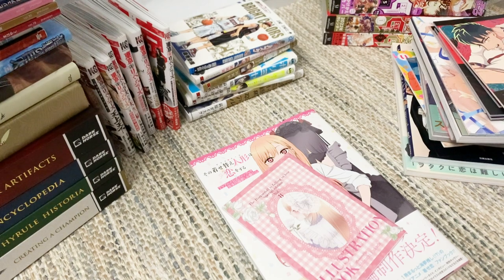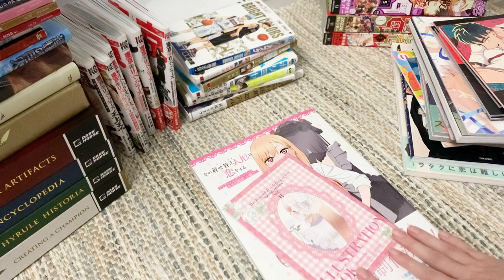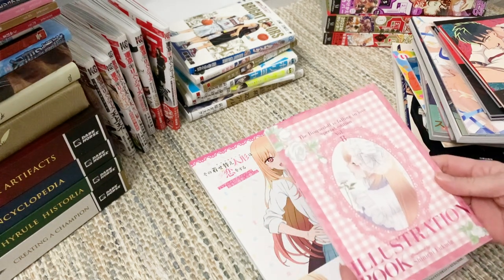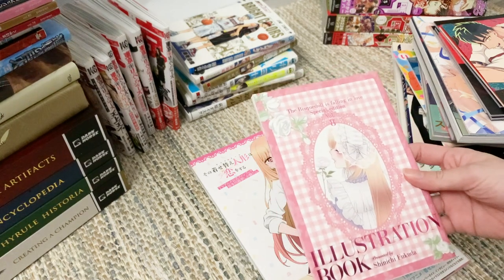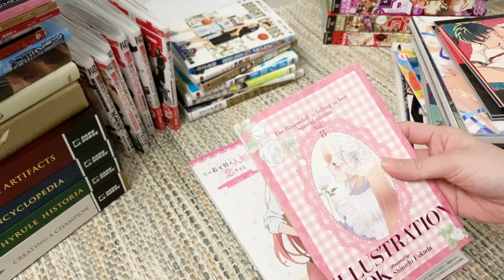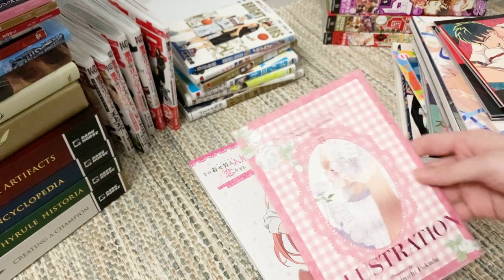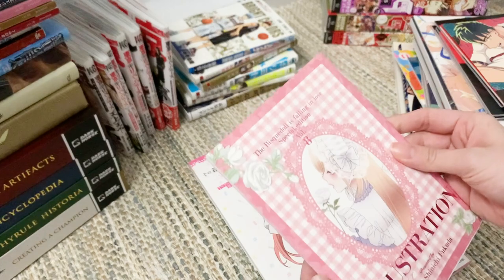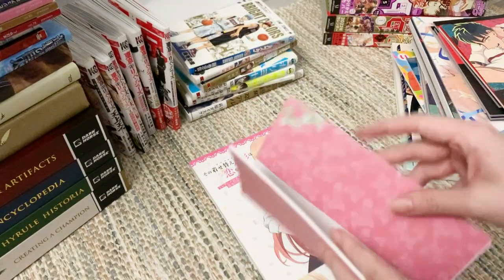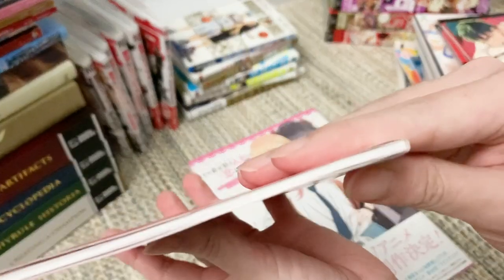And then the other seinen series that I have extras for is My Dress Up Darling. So I have the TV anime guidebook and the illustration book. So the illustration book is a booklet, and it was released with the special edition of volume 8. And it's actually really nice. It has a dust jacket and is bound.